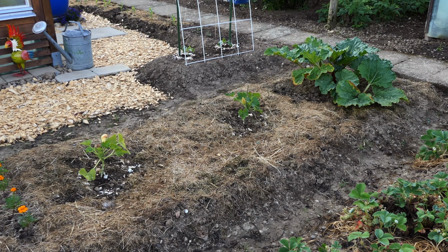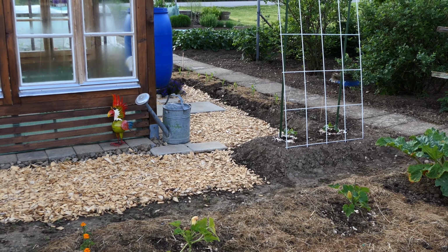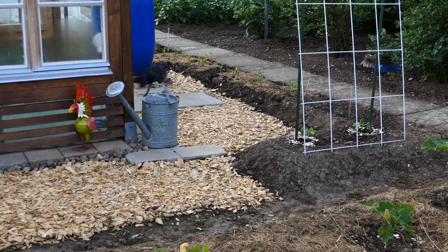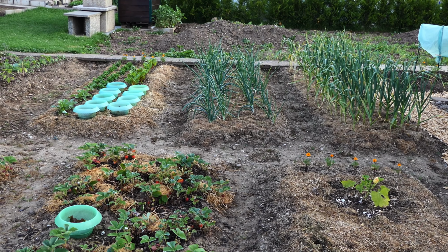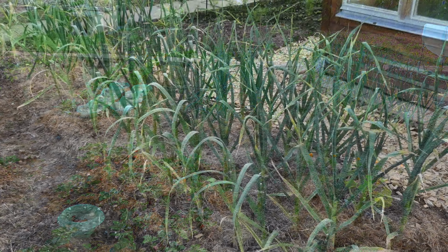The rhubarb has settled really nicely. And also the 2 courgettes, they're quite recovering from their ordeal. The onions and the garlic, they look fine, but I'm anxious about the garlic. We'll see. It doesn't look too bad, but you just never know what will come out of it.